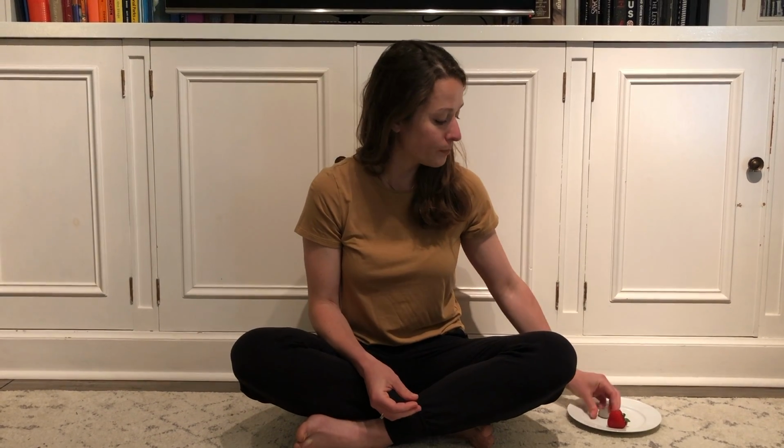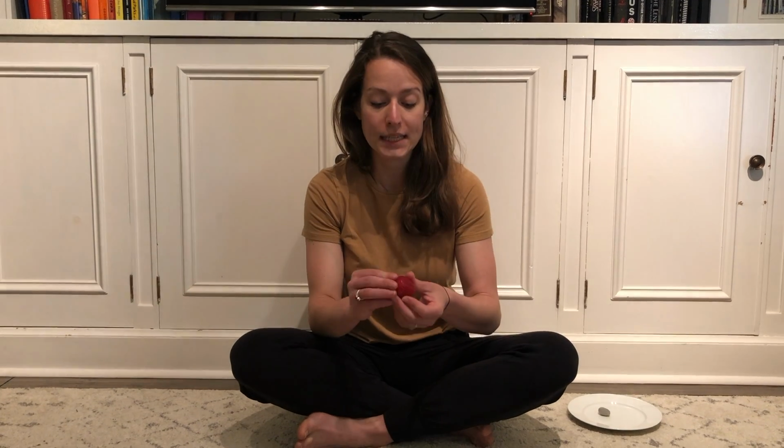Awesome job, guys. We have 2 more senses to get through, and for this, we're gonna use a food item. So maybe you want an apple slice, or I'm gonna be using a berry, or maybe a piece of chocolate if you want. So for this one, we're gonna take our little piece of food, we're gonna smell it.